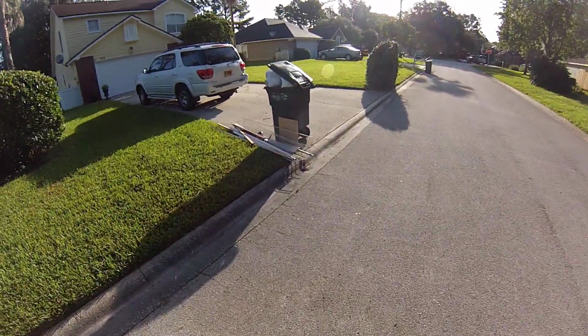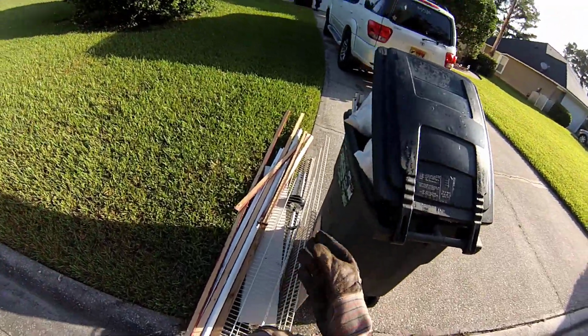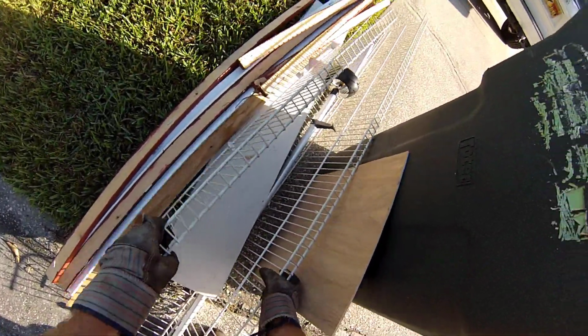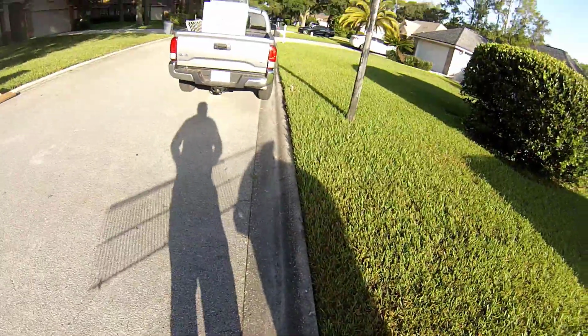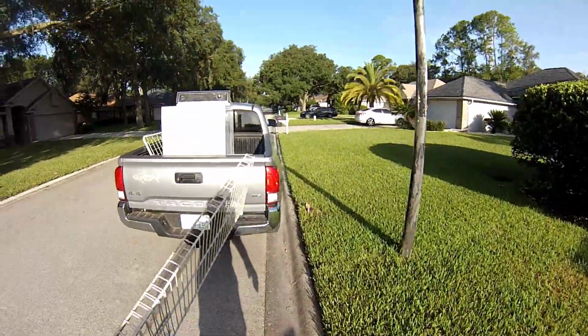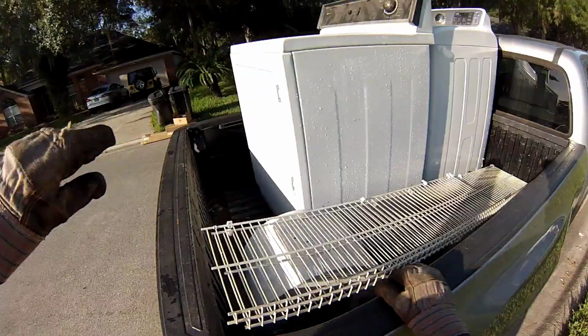I know y'all were getting a little bit nervous because we hadn't seen any ubiquitous wire shelving yet. So you can relax. We have our wire shelving now. Why didn't I pick up all of it while I was right there? Because I'm a dummy. That's why.